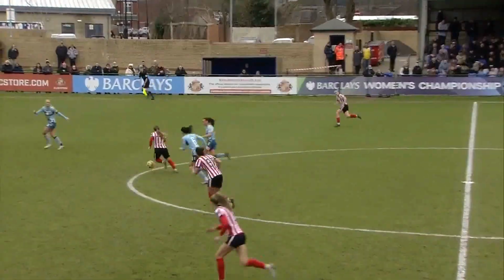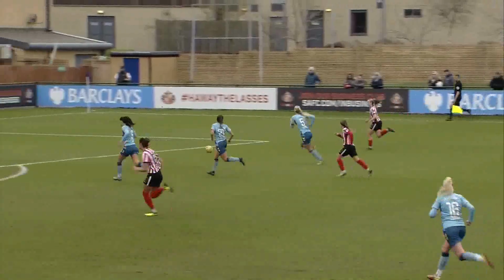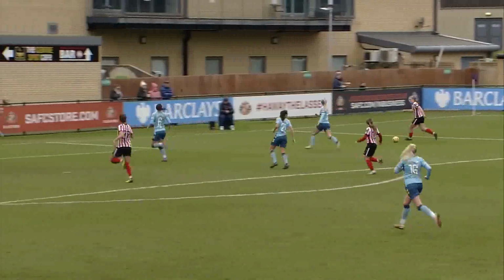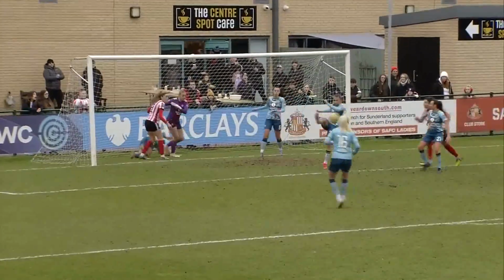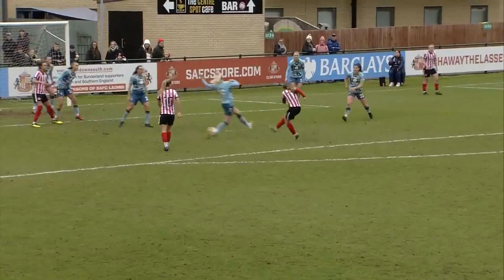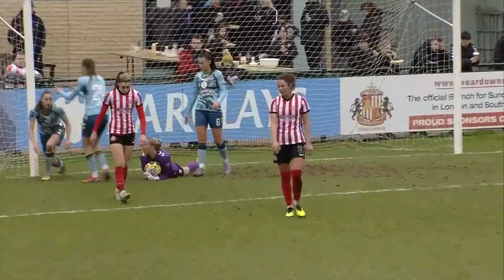That's Rafferty dispossessed once again. Sunderland now coming forward down the right-hand side. It's into Brown. What can she deliver? Looping ball to the back stick. That's cleared. And on the follow-up, oh, Alessia Russo-style back heel there. Save for the goalkeeper.